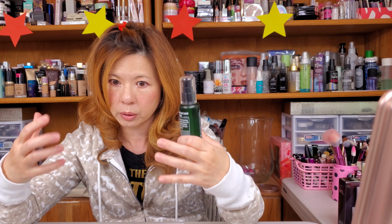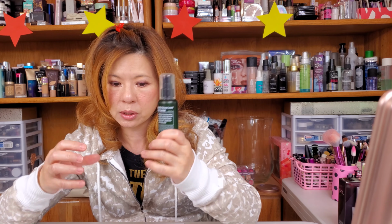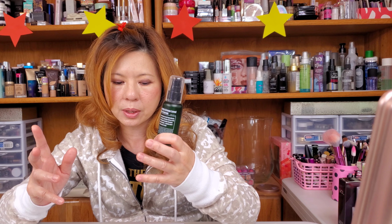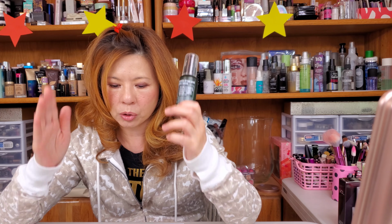Boil in hot water until the extract is condensed and only the substance remains. That's why it's said to have very high grade, very high quality Cica ingredients in there.